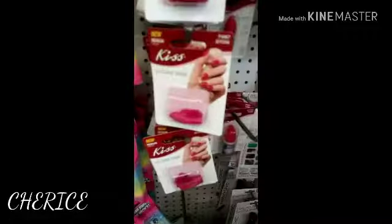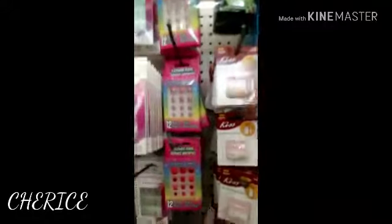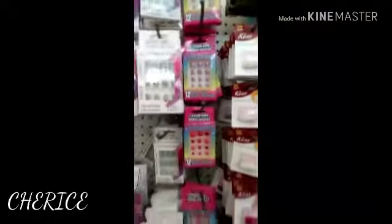Dollar Tree. I was getting some of these nails. Oh, these are pretty. I don't want all that.